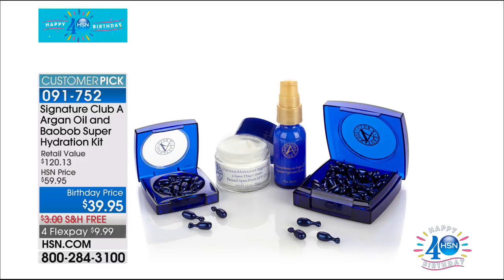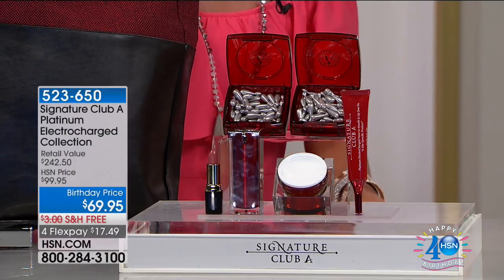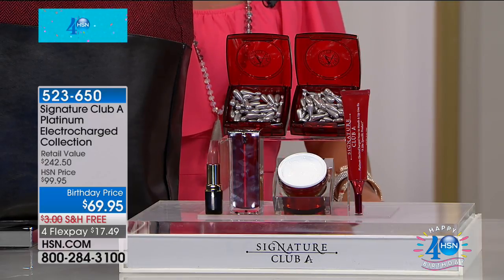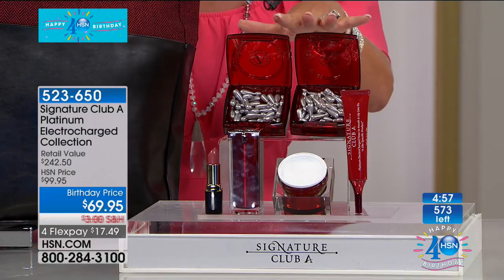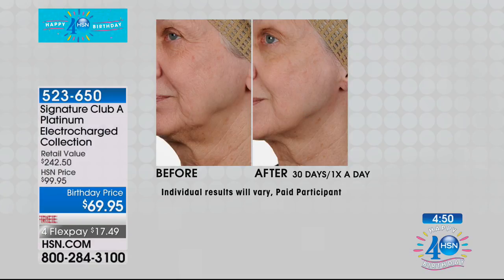Okay, let's talk about lifting and firming. We've talked about vitamin C, we've talked about retinol and vitamin A, wrinkles and repairing. Yes. Now, this is our platinum, and double up. Double up of your platinum capsules is what we're highlighting here, and for the first time. What you need to see here is it's the first time we've ever given the entire platinum kit with double capsules at a price under $70.